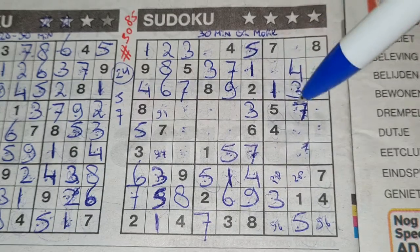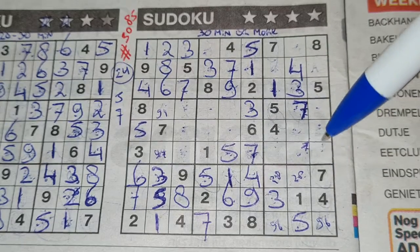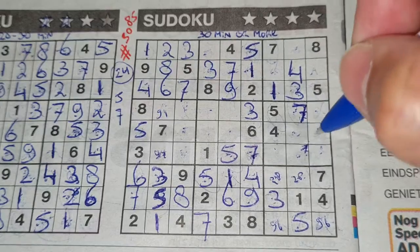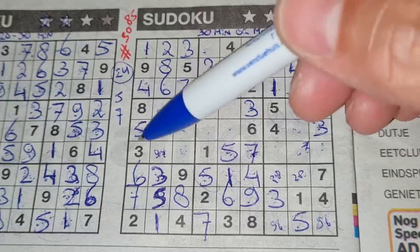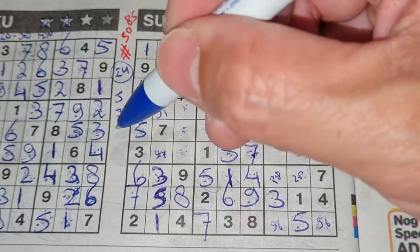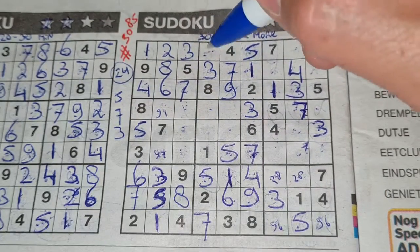Three in this column, three in the column next. So in the last column, the only place for the three should be here, here or there. We see there three, no three there. Here three, no three there. The only place for the three should be there. And all the threes are used. I can see. This is number three. Number three. One box left in this big square for the number six.